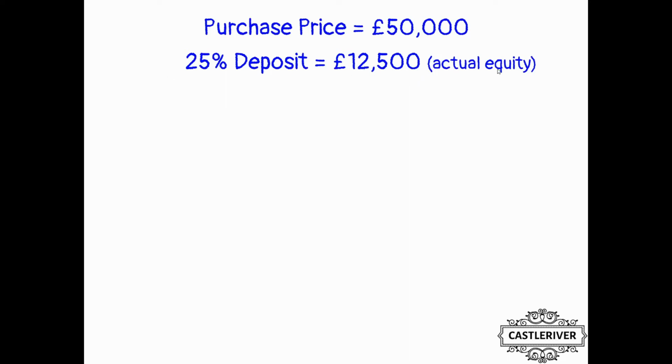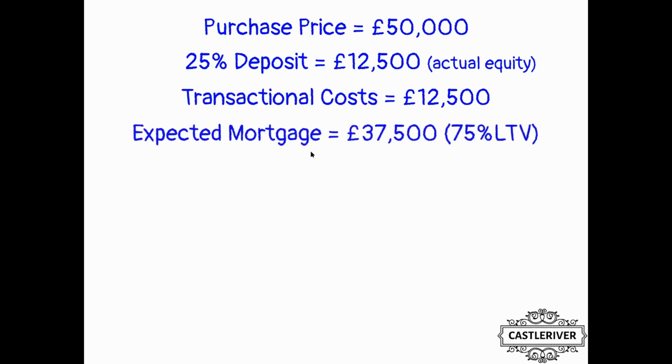So you put in £12,500, that's your actual equity, which contributes towards your actual equity. Your transactional costs are roughly £12,500. So that's your £25,000 that you're spending. Your expected mortgage.